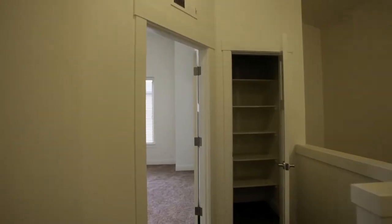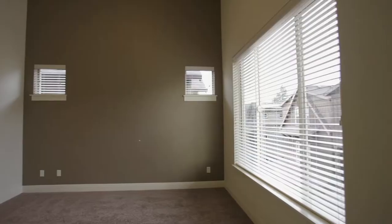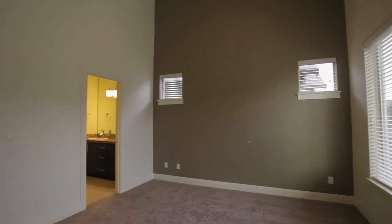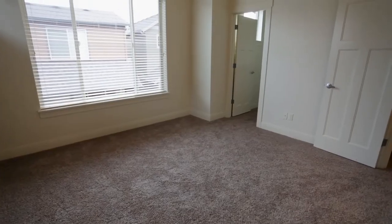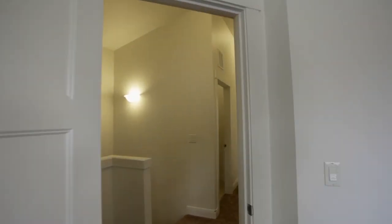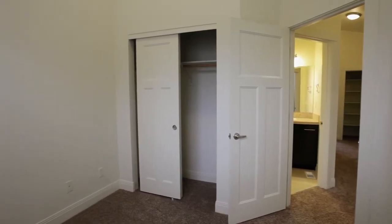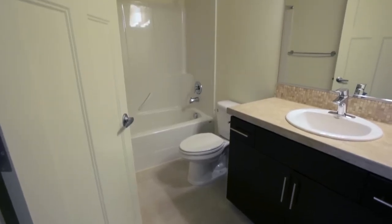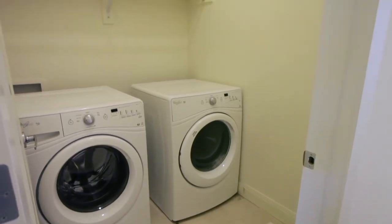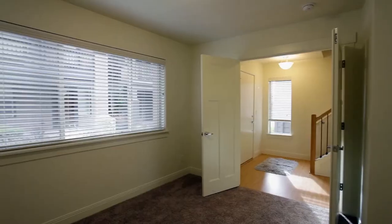On the upper level, you'll find a spacious master suite with soaring ceilings. And you'll find two more bedrooms on this upper level. The washer and dryer are also included. On the lower level, double doors lead to the fourth bedroom or office space.